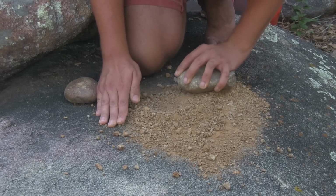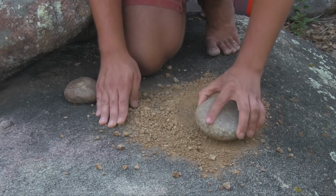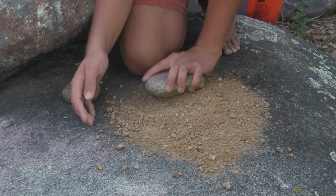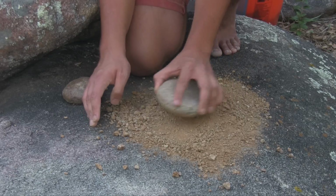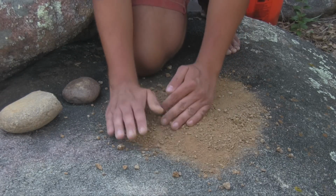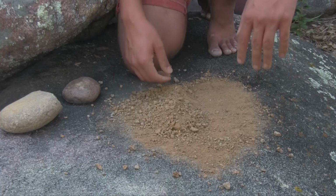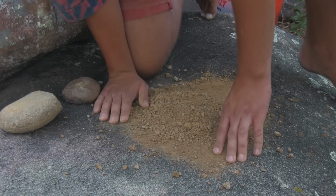So I don't want to go too much farther than this. This is about right for how large you want your clay to be at the end of it. So here we go. I have it right here. Now the next step is going to be to sift this and sift out all the excess temper.